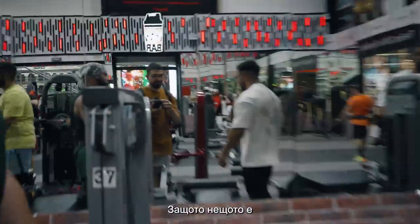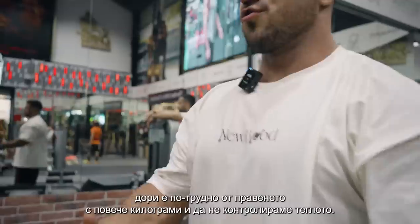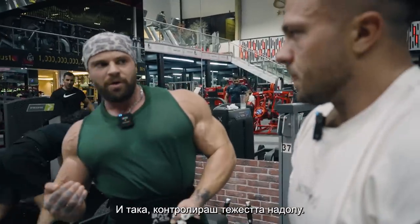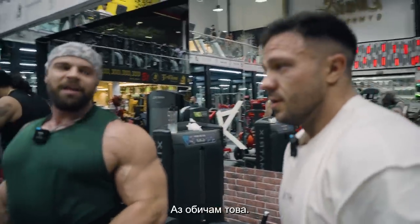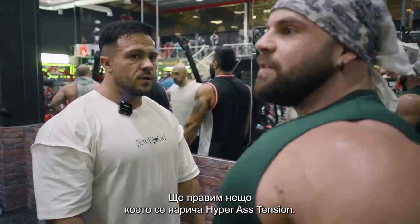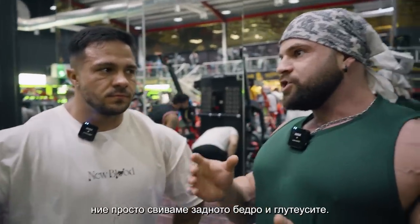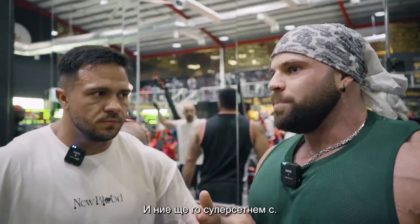It's even harder than doing it with more kilos and not controlling your weight. There's no momentum. The moment you hold the weight on top and go slowly down, your muscles have to work. There's no momentum, nothing. I love it. That was good. We're doing something called hyper extension, but we're not extending the back. We're just contracting hamstrings and glutes, and your back is completely loose.